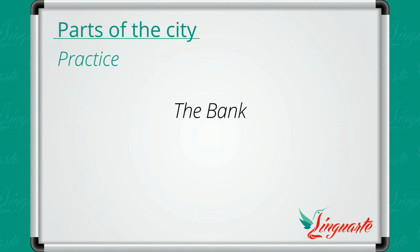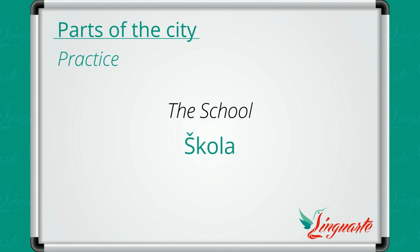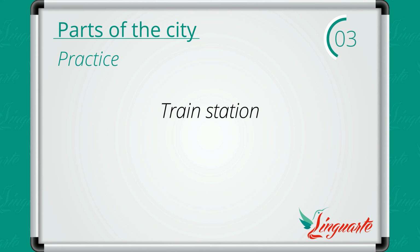Try to say in Slovak the following parts of the city: the bank, banka, the cinema, kino, the school, škola, train station, železničná stanica. Very well done!